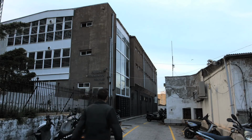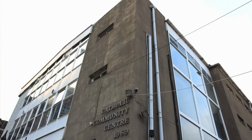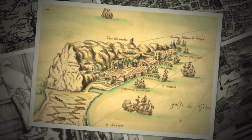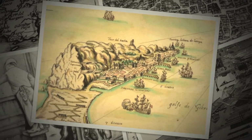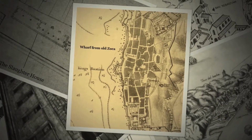The Zoco gave its name to a later British defence work here close to Irish Town. I'm standing on Zocca Flank, where the Catholic Community Centre was built in 1969. The British called this Zocca Flank because they don't really have a great facility with foreign languages, and they just mangled the name Zoco and altered it to Zocca. Properly, this should have been known as Zoco Flank.